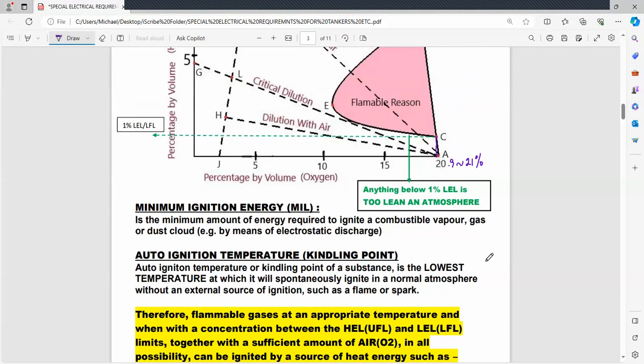What is auto ignition temperature, also called the kindling point? These are all definitions that you have to know, because then they can cross-question you with regard to these in your oral. So what is auto ignition temperature? Auto ignition temperature, or kindling point of a substance, is the lowest temperature at which it will spontaneously ignite. This is the punchline, spontaneous ignition. Okay, in a normal atmosphere without an external source of ignition.